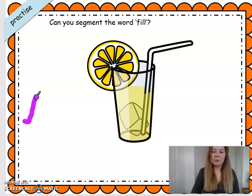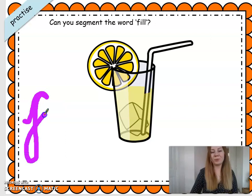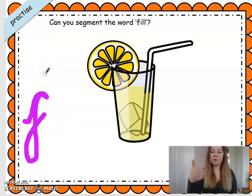Entry stroke up, over stop, back, down to the bottom, and we're going to come up and loop, just like that. Now this is very fiddly to begin with, so sometimes we do it this way in school. If you're finding this a little bit tricky, sometimes we write it like this. Okay, so if this one's a bit tricky for you at the moment, have a go at writing it this way. Fill.